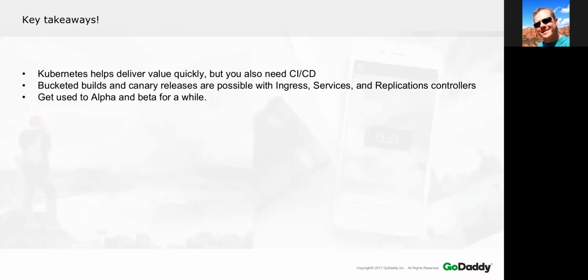Bucketed builds and canary releases. Deployment objects are great, but they're beta and there are still some bugs, and I think it's harder to spin up lots and lots of the same build and switch between different things. And then, get used to alpha and beta.